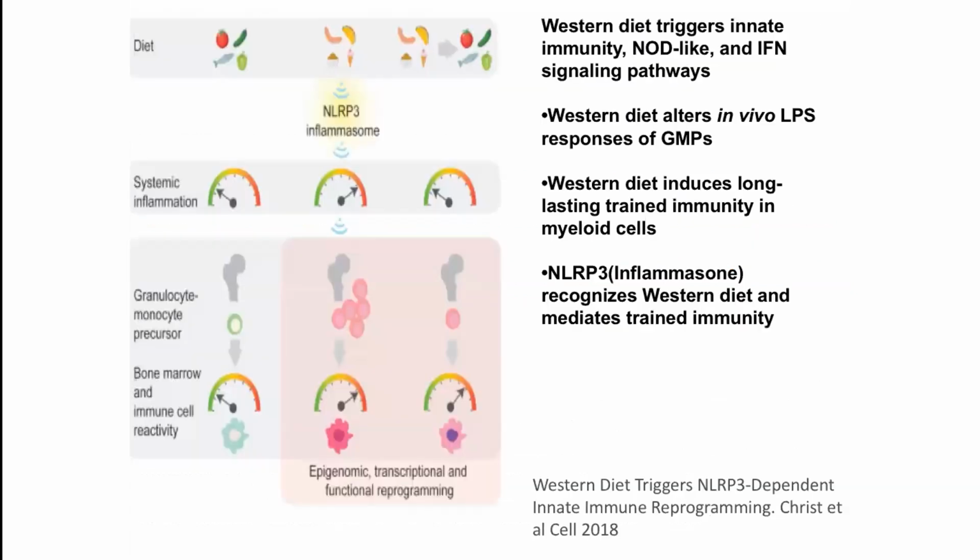And this slide shows the mechanism. You can't see it, but I can tell you that Western diet damages or triggers the innate immunity by stimulating NOD-like receptors and IFN signaling pathways, and it also alters LPS responses and GMPs, and it induces long-lasting trained immunity in the myeloid cells. But there is a limit. When there is too long a consumption, it damages the whole system and decreases the immunity.